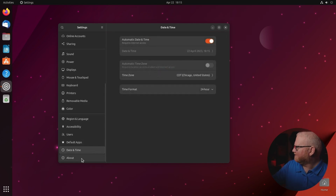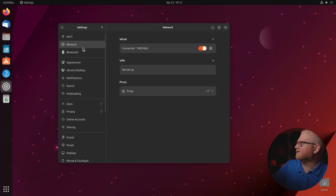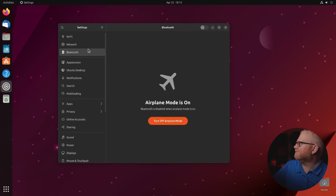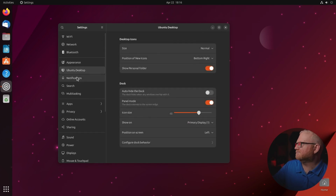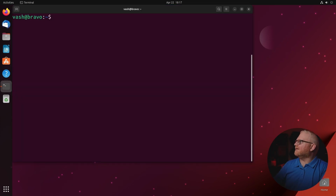We have default apps, date and time, all about. So, most of this is standard GNOME stuff, but there are some things that they have done to make sure that people have a bit more options than a typical vanilla GNOME setup. So like I mentioned, let's check the Linux kernel version. We should be seeing 6.2, and we do.